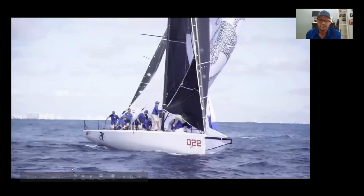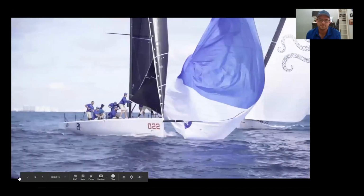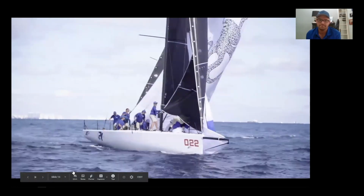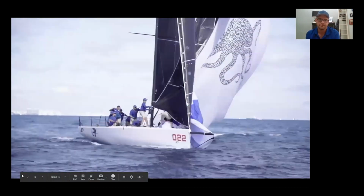I know this is a good example, especially between bow 22 and the boat behind, of how much the pre-tension matters. You can see as soon as our kite's dropping, it's already sucking in. And as the boat behind drops, the kite's going to go away from the boat pretty aggressively at first.